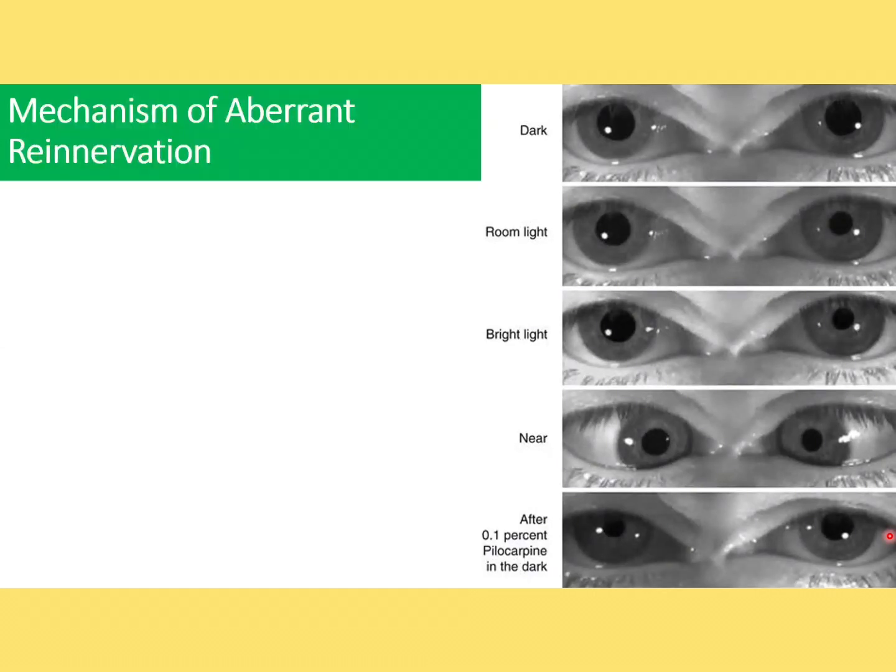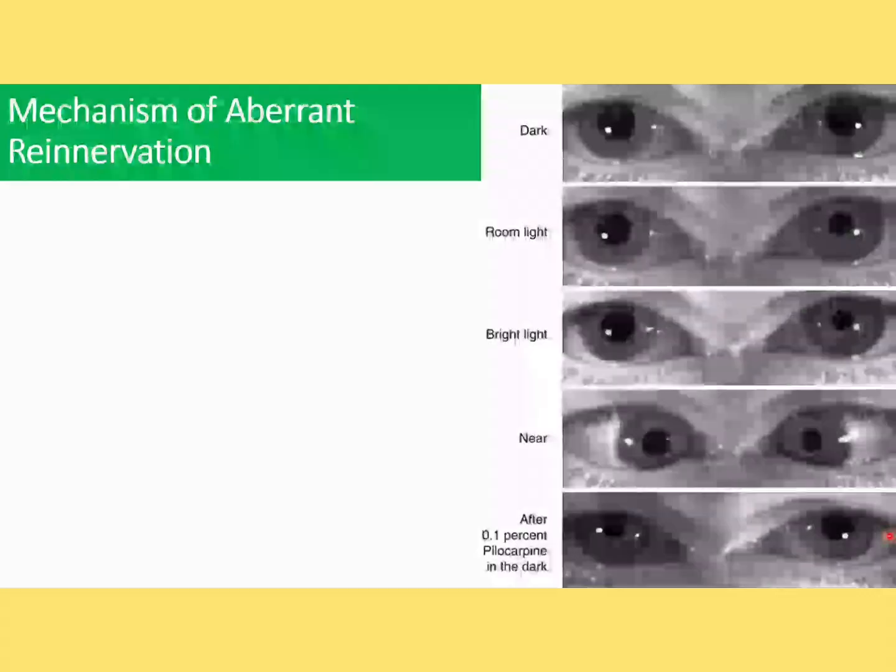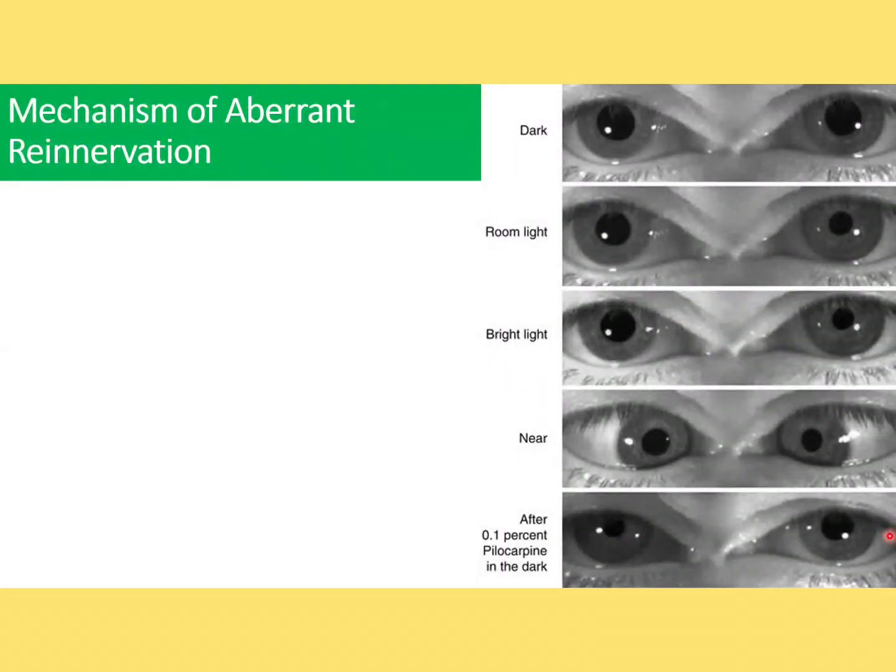So here, as I told you earlier, damage in the ciliary ganglion leads to damage to the parasympathetic nervous system. Once it is damaged, the nerve fibers begin to regenerate, attempting to reconnect with the eye muscle. However, this process is not perfect. Instead of restoring the original pathway that controls the pupil's response to light, the regenerating fibers often cause new and mixed connections. This phenomenon is known as aberrant reinnervation.